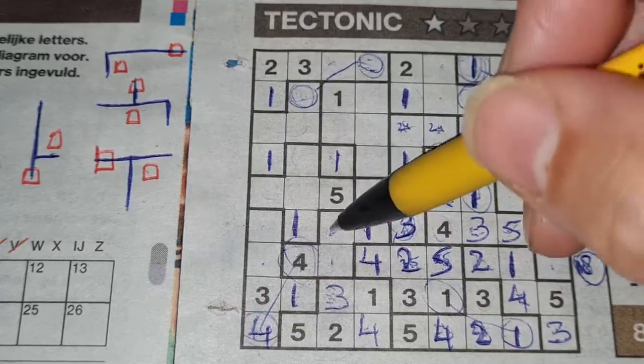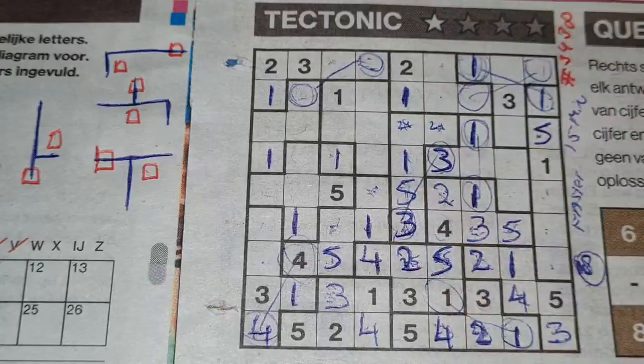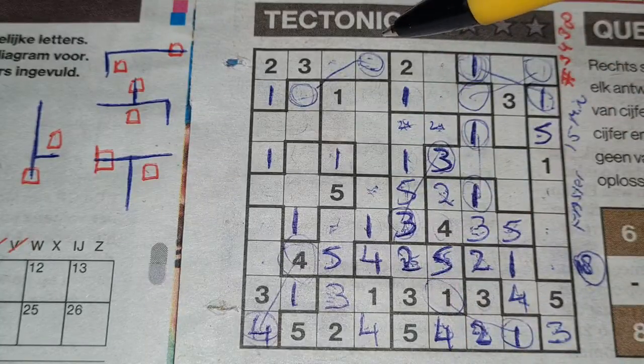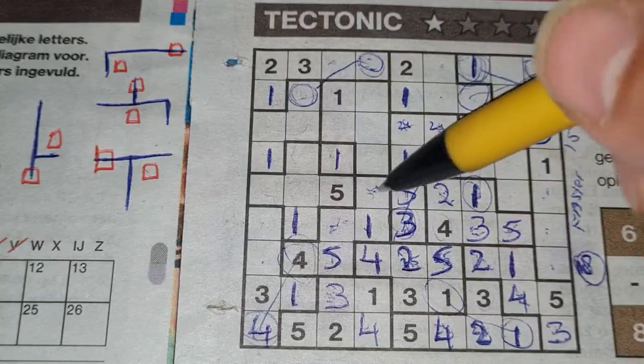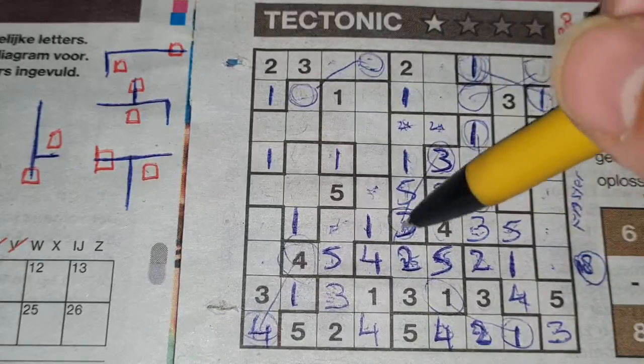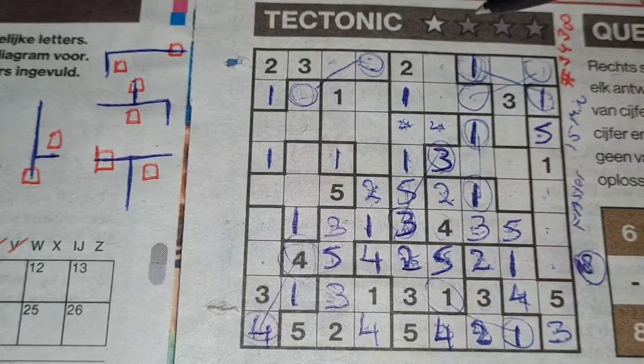Those 2 boxes cannot be a 5. So 1 box left for the 5 should be there. 2 numbers left in this W area shape for the numbers 3 and 2. We see here 3, no 3 there. 3 should be here, and 2 goes there.